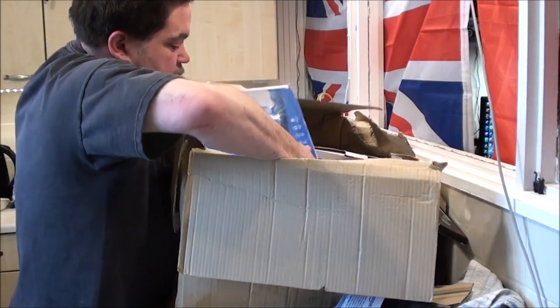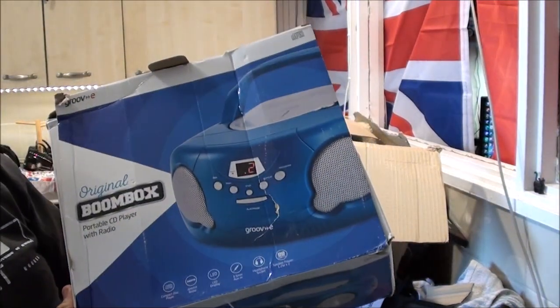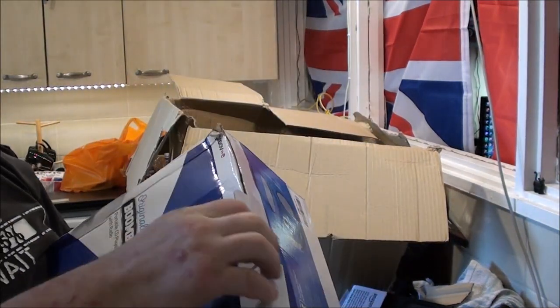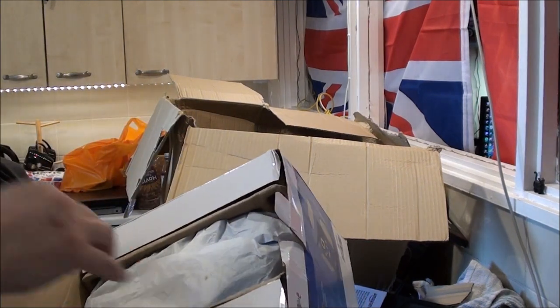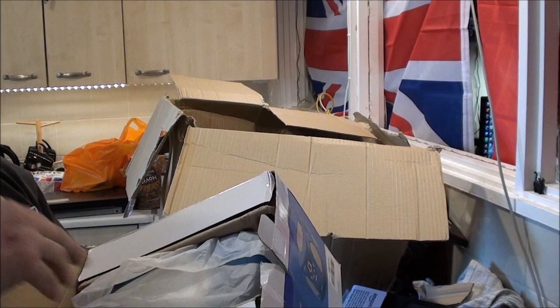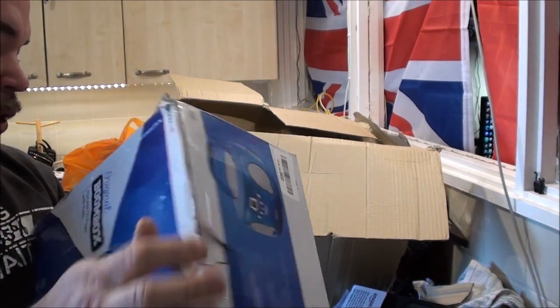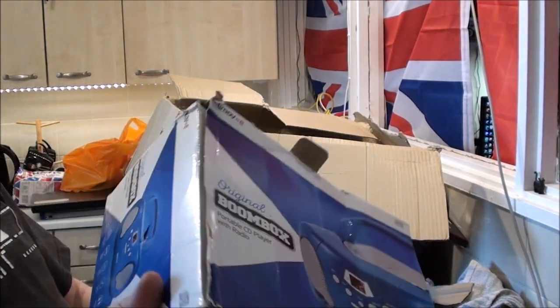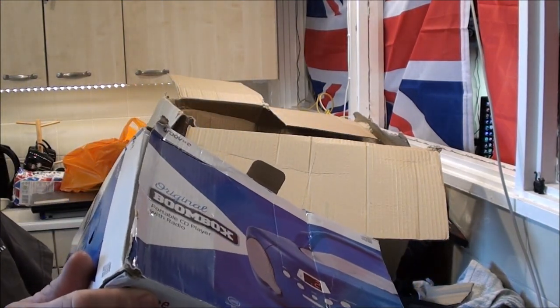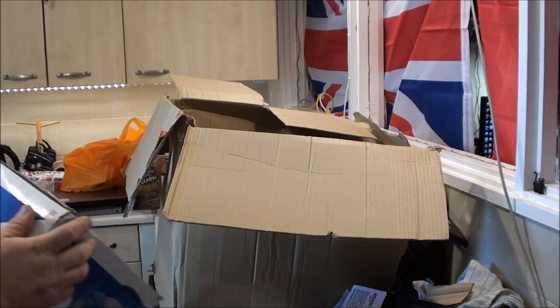If you don't believe me, that I've got a radio in here. That's it. I've got a little radio in here. They call it a boombox. I think that's a bit stretched. It's got a CD player on it as well. But it is in there. Does it work? No idea. Portable CD player with radio.